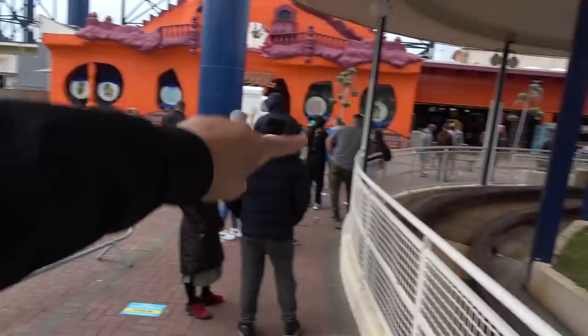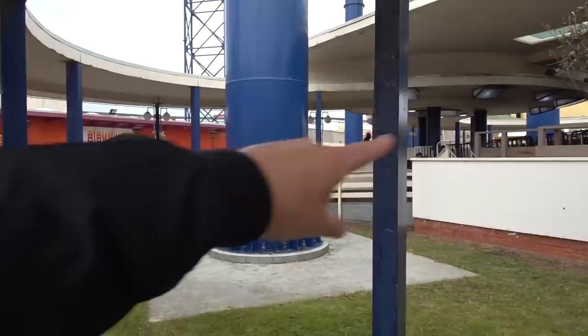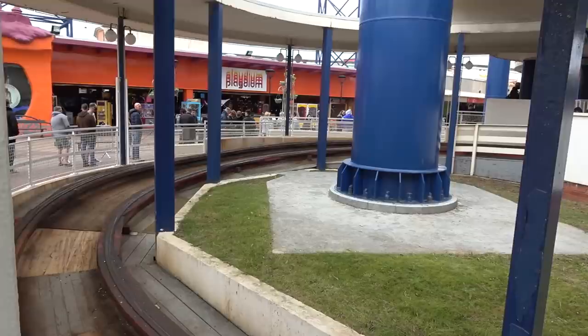I actually prefer this setup anyway, to be honest. Yeah, I'd really like to see them just put a proper queue line in round here for the Grand National. You never know, it might happen in the future, but I think it's a lot better than having everybody all standing together up there, in my opinion. But we'll go on the Grand National and we'll see you when we come off. Here's a bit of off-ride footage.